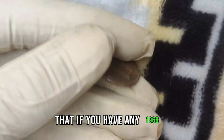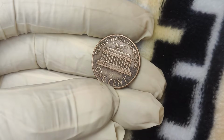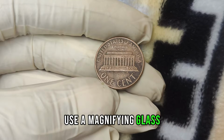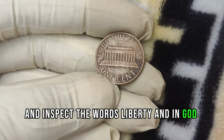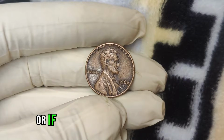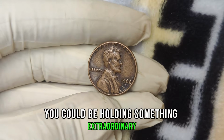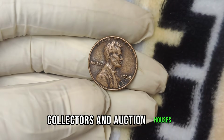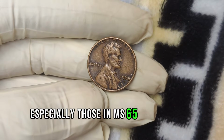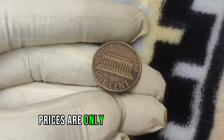If you have any 1968 D Lincoln Memorial pennies, now is the time to check them. Look closely at the D mint mark under the date. Use a magnifying glass and inspect the words Liberty and In God We Trust. If you notice even the slightest doubling of the letters, or if the coin has a brilliant luster that looks too perfect, you could be holding something extraordinary. Collectors and auction houses are still hunting for high-grade examples, especially those in MS-65 condition or higher. And as the market grows tighter, prices are only climbing.